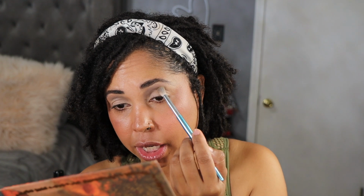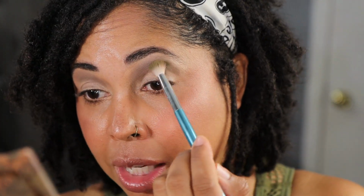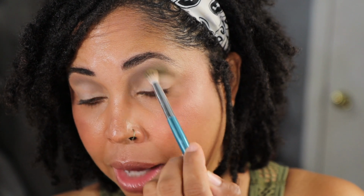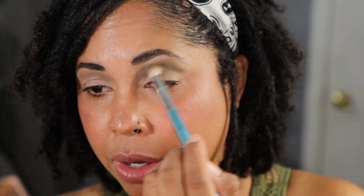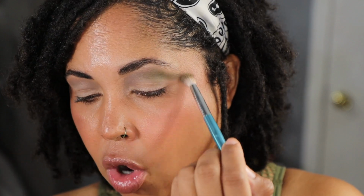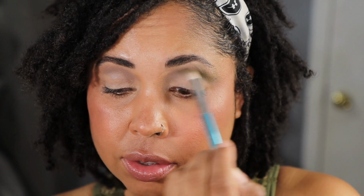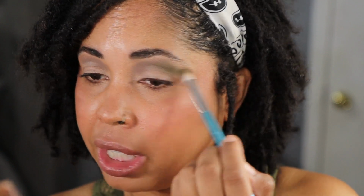I'm gonna go into Mountain Hike, yes, that's what I'm gonna do. And let's use the same brush and kind of just see if we can merge this on out. Ooh, okay. So when I think about these shades here, Mountain Hike is reminding me a bit of Bravo from Sydney Grace. I love these types of shades, like the army green, grungy greens. Yes, it's almost like a brown green.